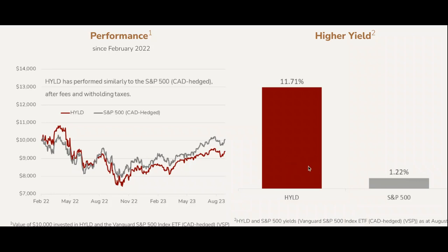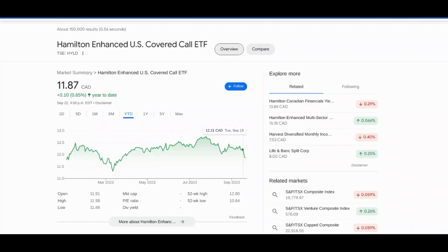But at the same time, HYLD is giving you a much higher yield for the income compared to the S&P 500 index. This might seem great at first, and it might also give you the illusion that HYLD is probably outperforming the S&P 500 index. But that is not actually the case. And we can actually verify that with a simple Google search. So if you looked up the HYLD ETF and checked its year-to-date return, you will find that so far this year it has only returned 0.85%.